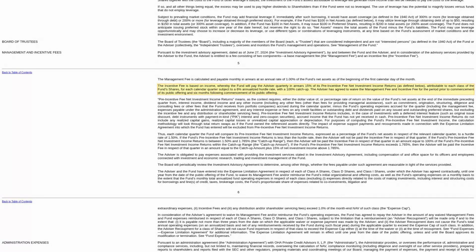So they're taking 15% on top of what they are making if it's over that hurdle. That is an interesting incentive. One way to look at it is that it could incentivize the advisor to make riskier investments that could possibly benefit the fund, but also potentially harm it.